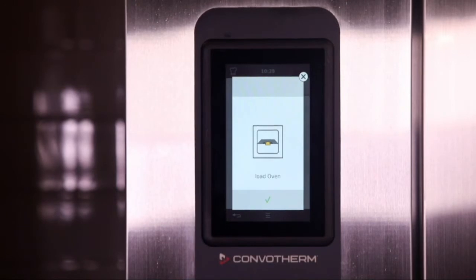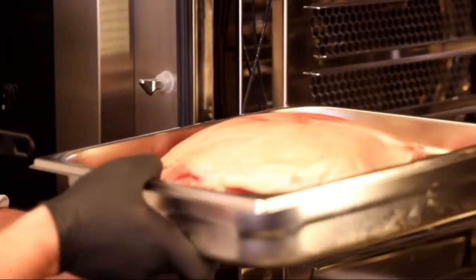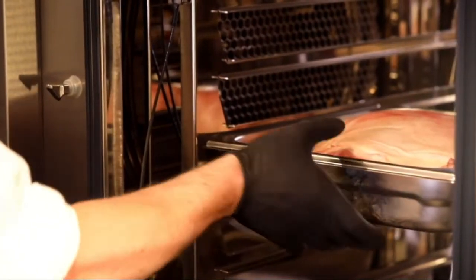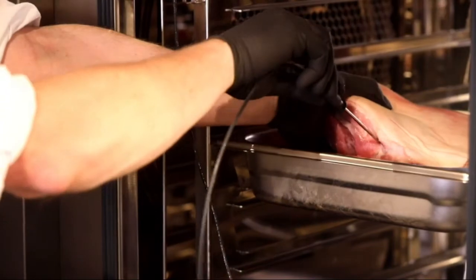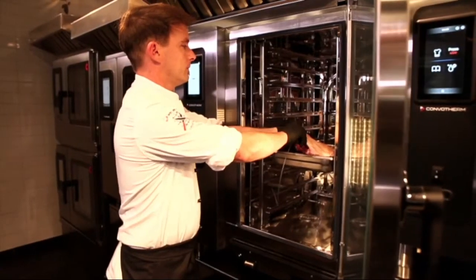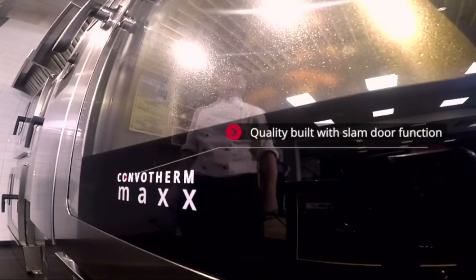Just open the door, place the tray with the pulled pork in, and now take the core probe, put it in the center of the pork shoulder. And close the door with the slam door function. So from now on, I got time, Convotherm Max will take care and you will be surprised about the result.